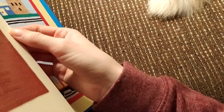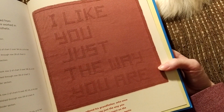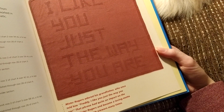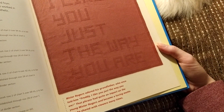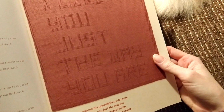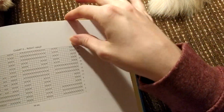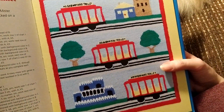It has the lyrics to Won't You Be My Neighbor. And then another famous quote, I like you just the way you are. Mr. Rogers adored his grandfather who once told him, Freddie, I like you just the way you are. That phrase had quite an impact on the young Mr. Rogers and became a loving motto that he shared with viewers many times. So sweet. This worked in the same yarn, the bulky 5 Universal Yarn. And then our diagrams.